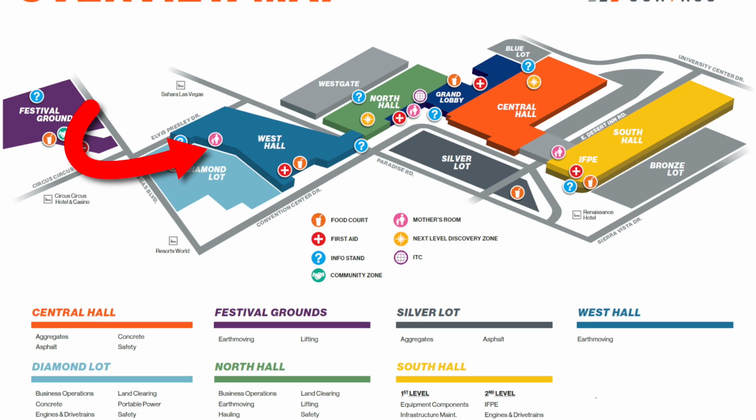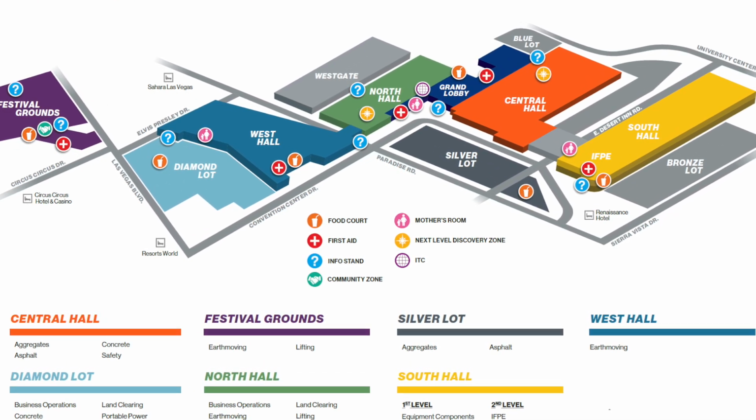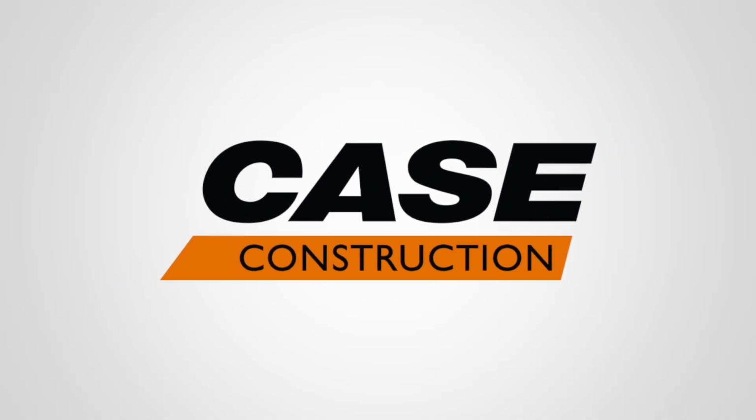Now, another new addition for 2023 here at ConExpo is the new West Hall. At the last ConExpo 2020, they were still building this behemoth of a wing to the convention center. And for this year, there's a ton of awesome equipment and things to kind of check out within that West Hall. One of those booths is the Case Construction Equipment booth.